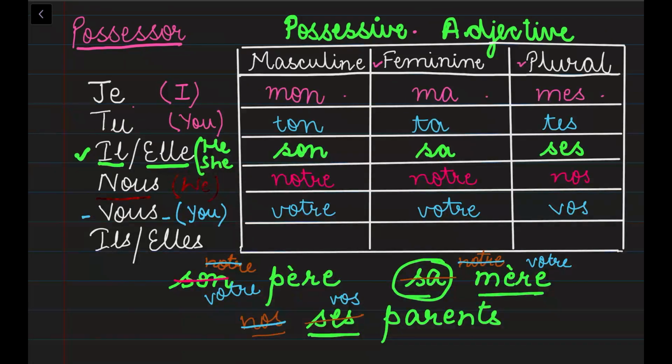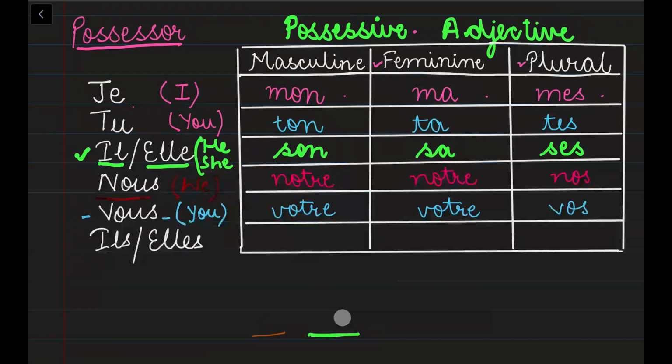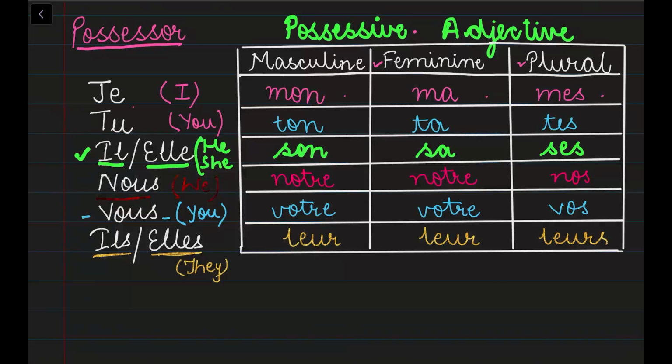Okay, now we go to the last possessor in our list, and that is ils plural and elles plural, which means they. Ils is masculine they and elles is for feminine they. Okay, so here the possessive adjective for masculine is leur, for feminine also it is the same leur, and for plural it is leur again, but with an S. The pronunciation is the same, but it ends with an S.